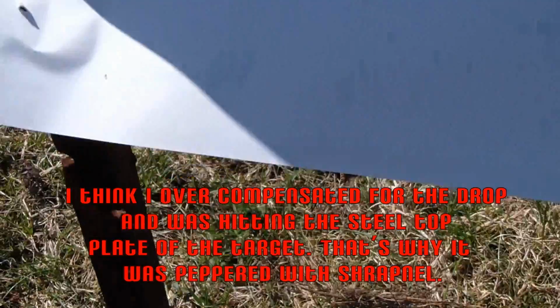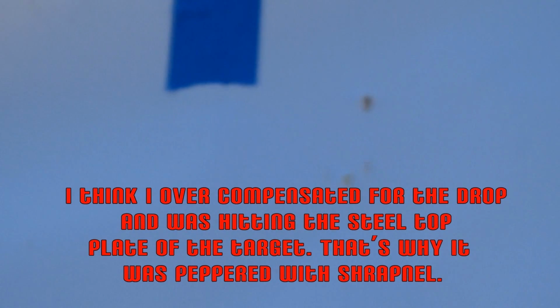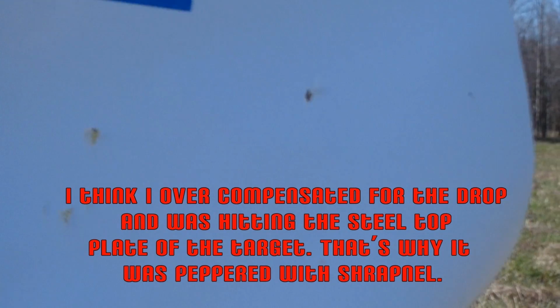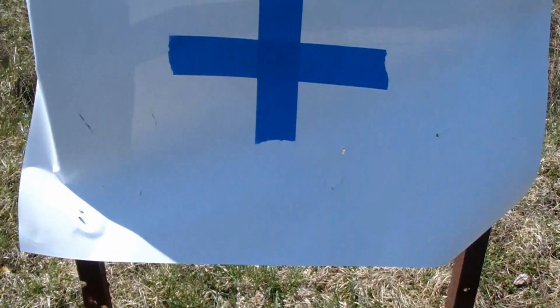Okay, I'm going to be honest here. This is the target at 200 yards, and I don't know what I'm looking at here because I don't know if it's coming up in the camera, but it looks like I got hits, but they're more like shrapnel. They're not uniform holes.